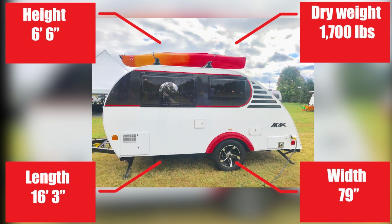Custom double bed, entertainment center, custom pillow top mattress, underbed storage, AC, and a quick recovery water heater. There is a Rough Rider package available including off-road tires, a spare and 2-inch lift, as well as solar panels.